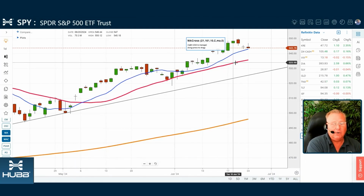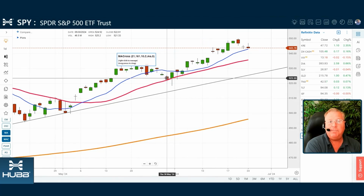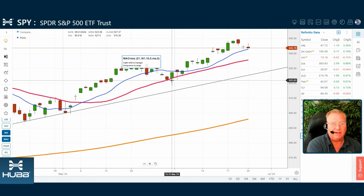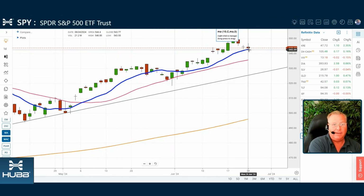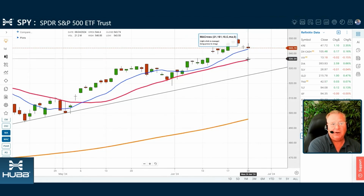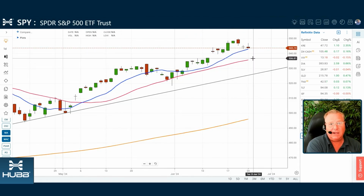Now, my orange line here is the 21-period moving average, and you can see how the S&P 500 just traded right down to it, bounced off of it, and then made new highs. We might break through the 10-period and trade down to the 21 again. That's not a problem. That little bit of a pullback is healthy for the markets.